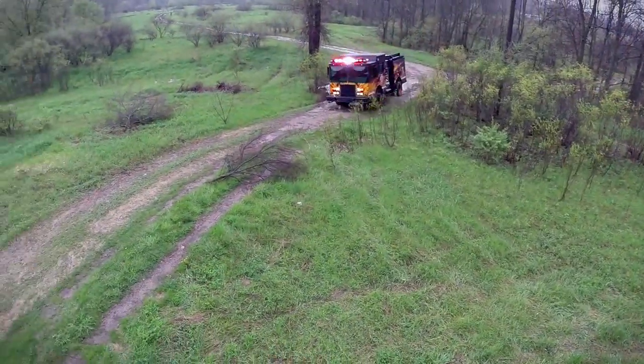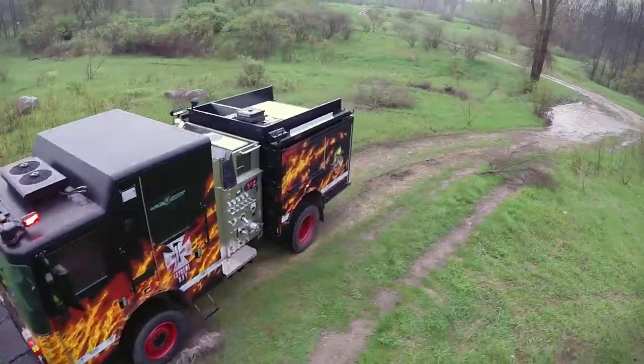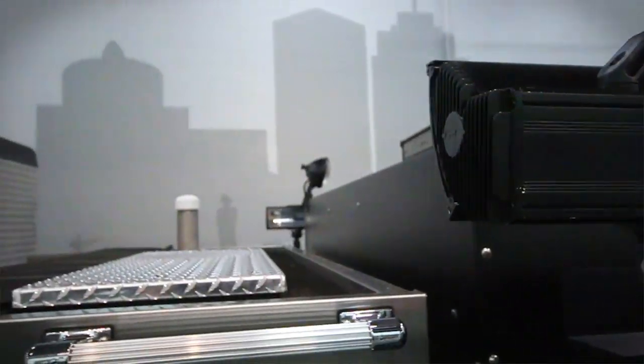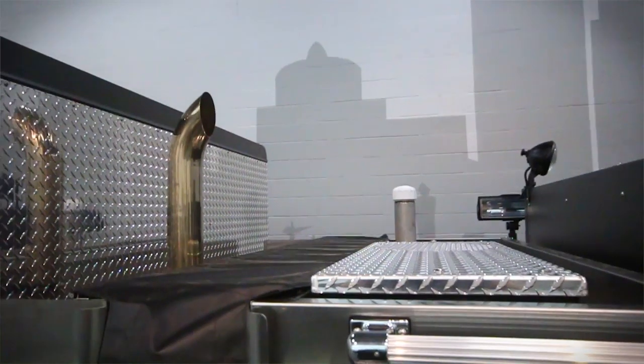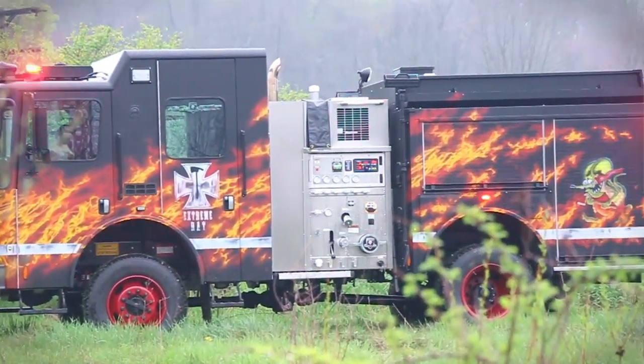With its highly maneuverable SFO 4x4 chassis, the ExtremeRat can cover all sorts of territories like this two-track. In addition to its four-wheel drive, the vertical exhaust helps keep it clear of grass. Exhaust temperatures can get as high as 1,000 degrees, so the vertical exhaust helps in environments like this one.